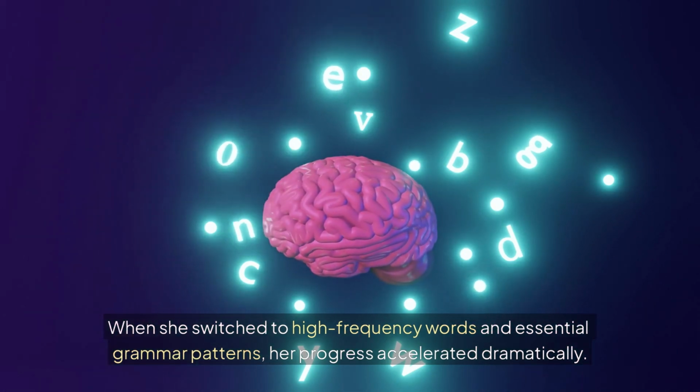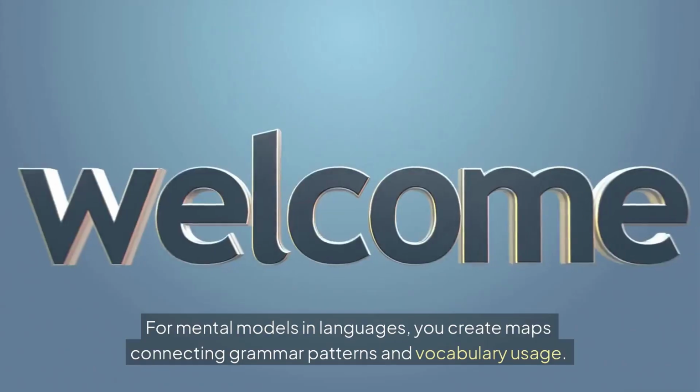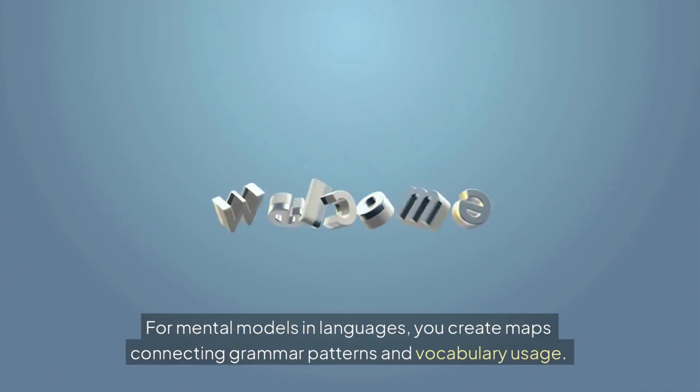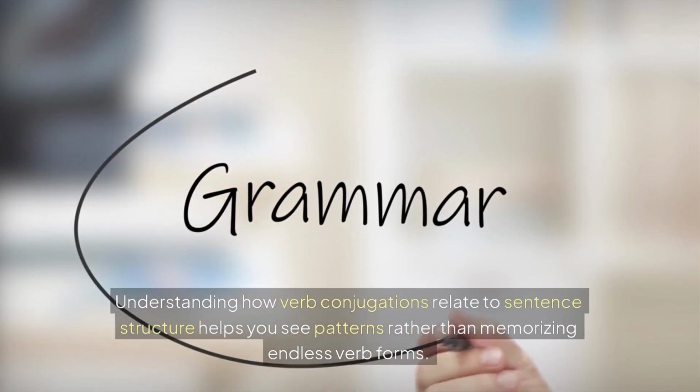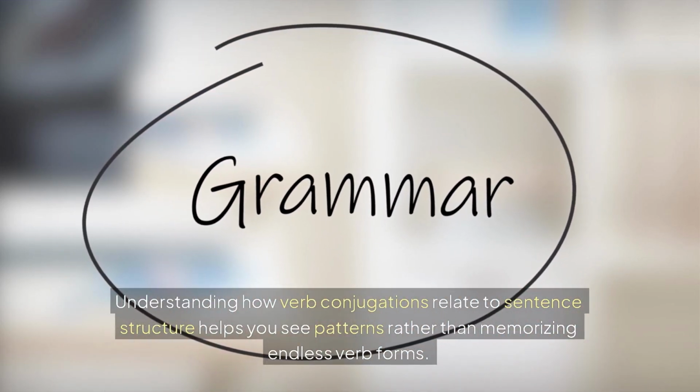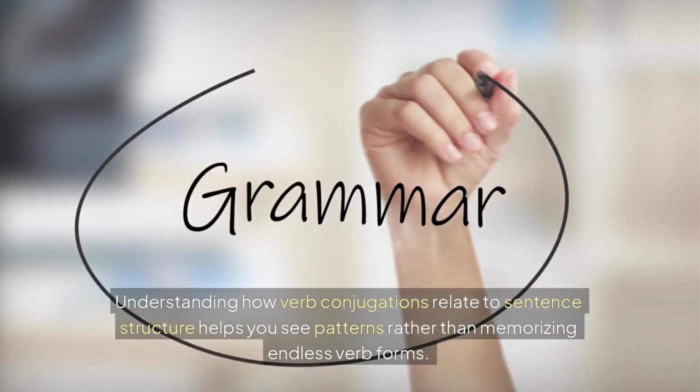For mental models in languages, you create maps connecting grammar patterns and vocabulary usage. Understanding how verb conjugations relate to sentence structure helps you see patterns rather than memorizing endless verb forms. You build a framework that makes placing new words and concepts easier.